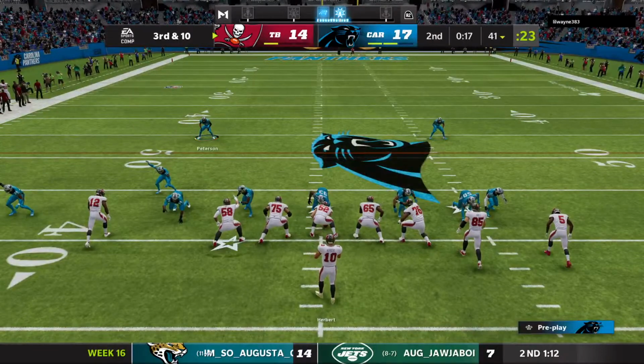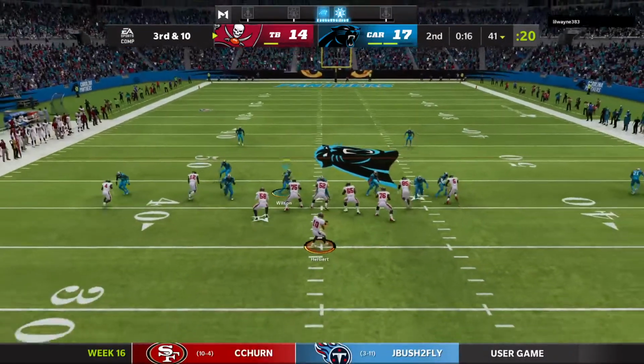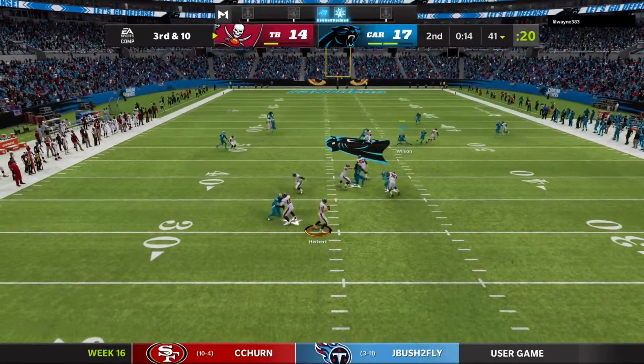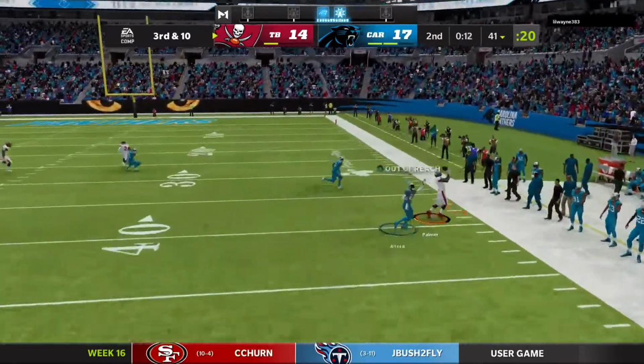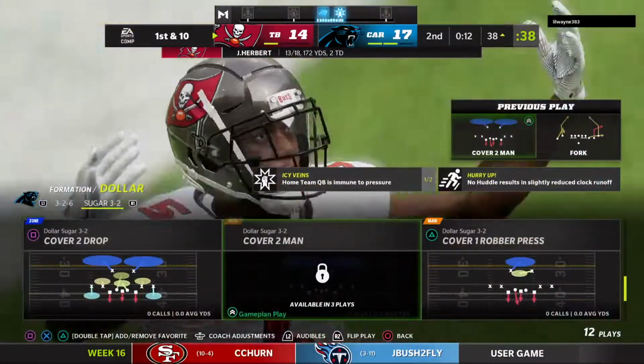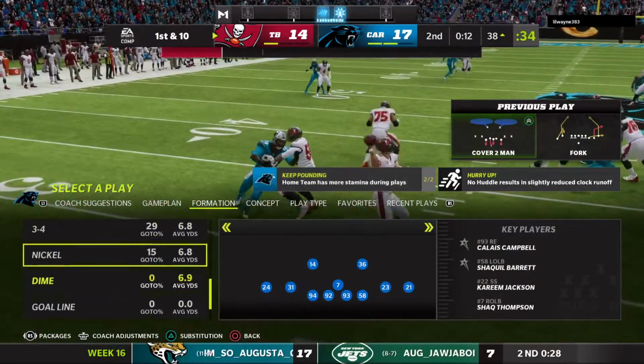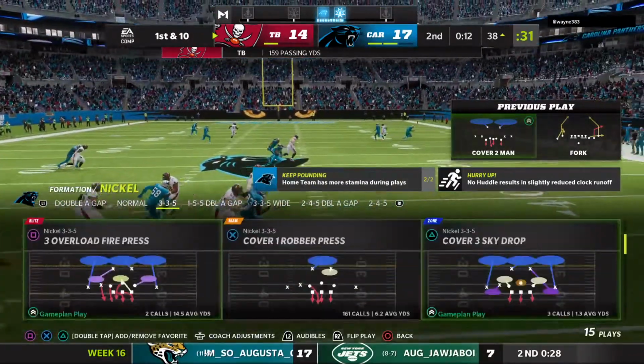They come up to the line now facing a 3rd and 10 after the incompletion. Justin Herbert looking to pass. And that one complete to his receiver, Palmer. And he's going to be out of bounds, but not before he takes it inside the 40. The 21 yards there as they convert on 3rd.